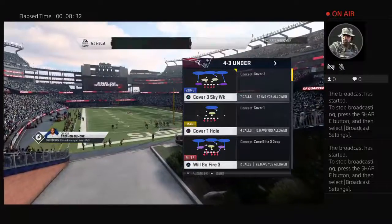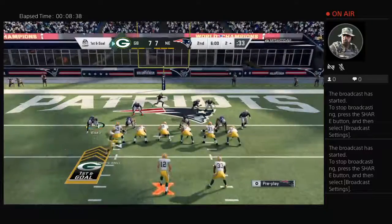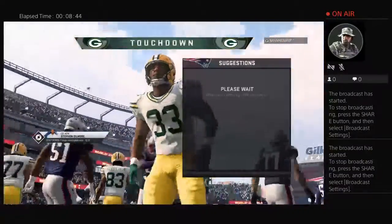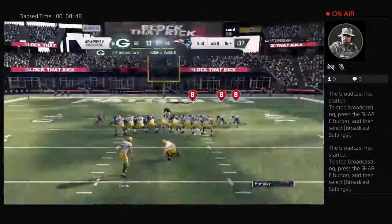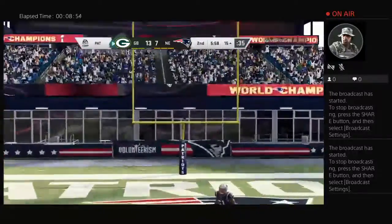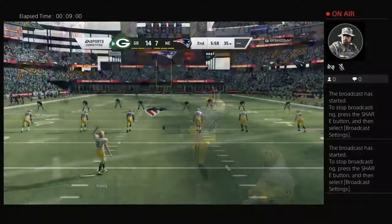7-7, our score after 1. The Packers with the football here to begin the second quarter as they go to work on a 1st and goal. They'll try to run it in with Jones. And he'll take this one in for a Packer touchdown. Taking it in from 2 yards out. And the Packers have taken the lead. Extra point up and good by Crosby. And that makes the score 14-7.